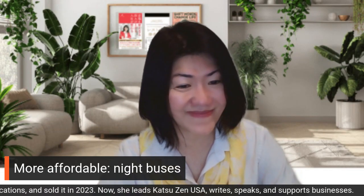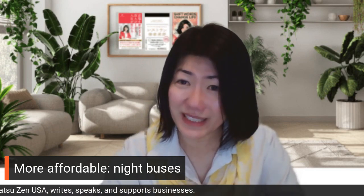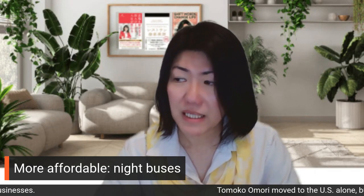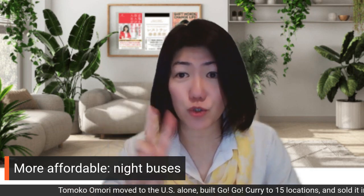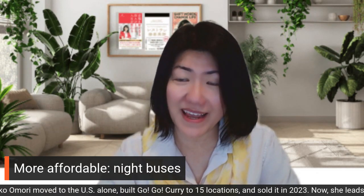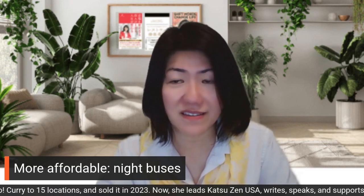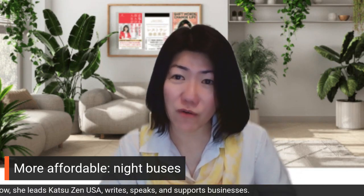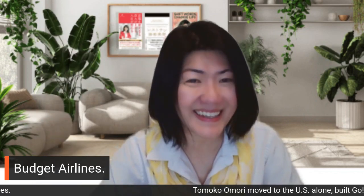Okay, that's for the transportation, but transportation is a big deal, so you can save a lot of money. There are airplanes too. Besides the big two airline companies, ANA and JAL, there's Peach and others that can save you money if you travel far, like to Kyushu or Hokkaido. So budget airlines are something you can look into.